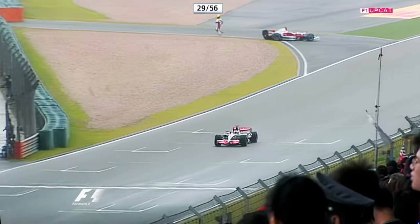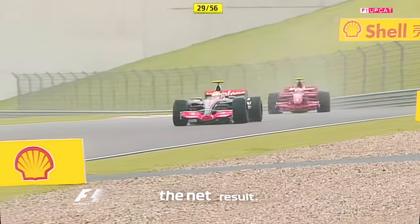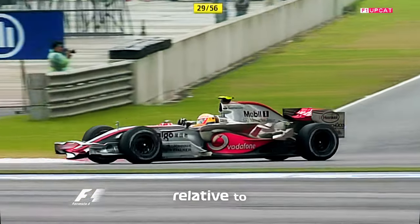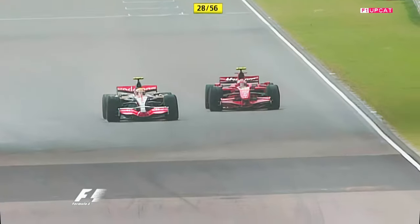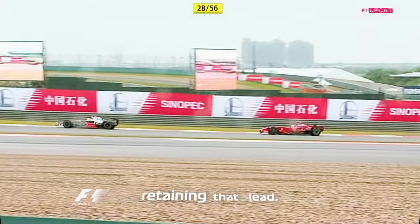Well, at the front, Hamilton has got Räikkönen now breathing right down his neck. And this is the net result. The rain is now falling here in Shanghai. Crucial thing is, what does Hamilton do relative to Räikkönen? And of course, Alonso. So no overtaking, of course, allowed under yellow flag zone. And Hamilton doesn't get a good drive out of that final corner. And Hamilton once again resists and sweeps into turn one, retaining that lead.